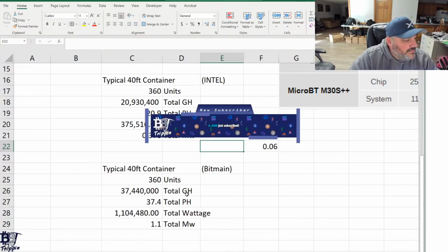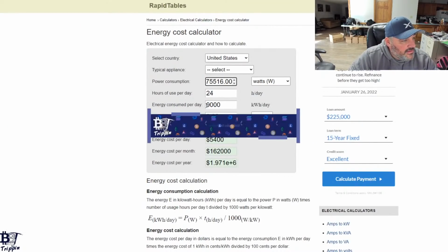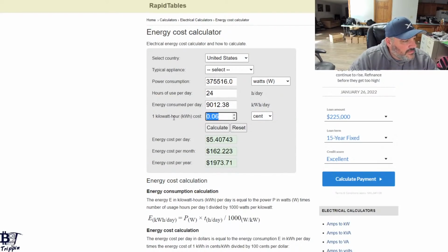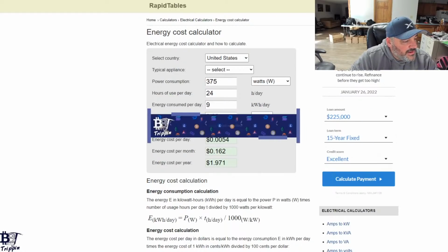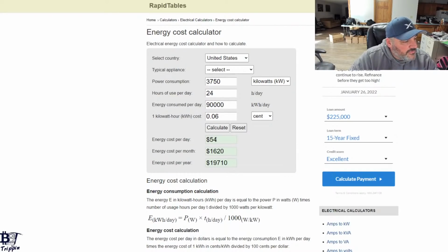Where are we at? 375.16. There we go. That is off, my dudes. That's not calculating correctly. Let's do it this way. Kilowatts, 375. We broke their calculator. 375 kilowatts. That should be megawatts. We broke their calculator. Oh, it's 6, it's not 0.6. That's what it is. It's already doing the calculation, my dudes. I thought there was something off there. There we go. So reading helps.